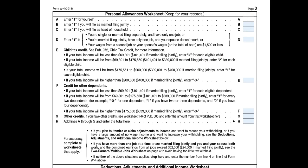Question A, enter 1 for yourself. So you will enter 1. Question B, enter 1 if you will file as married filing jointly. They are married, so they're going to enter 1. Question C, enter 1 if you will file as head of household. So the Johnson family is not filing head of household status.